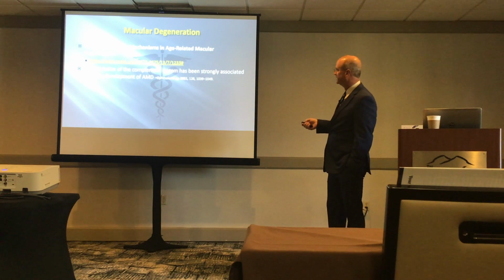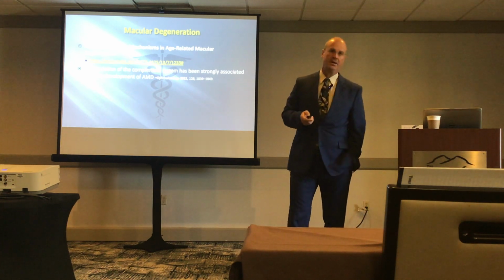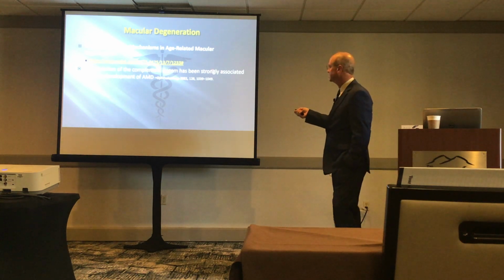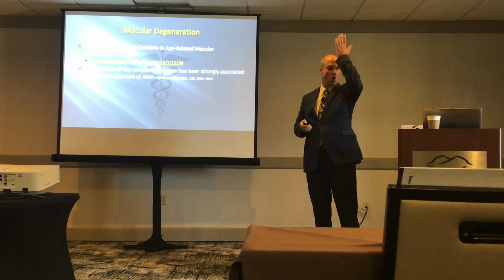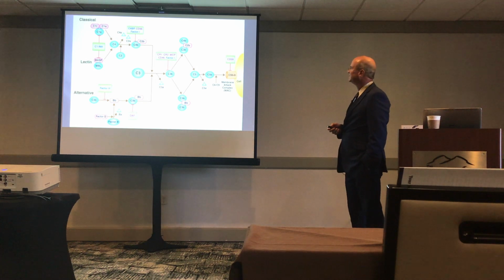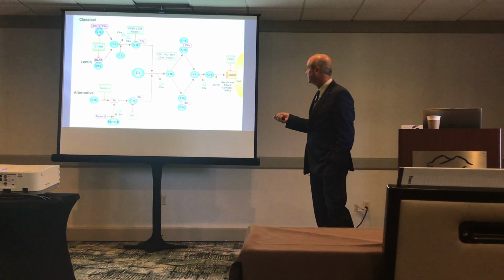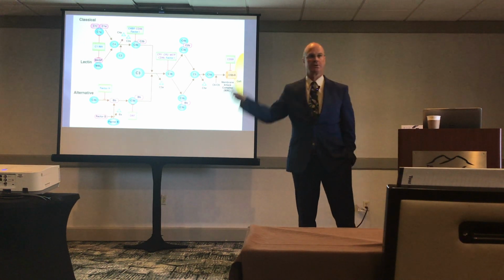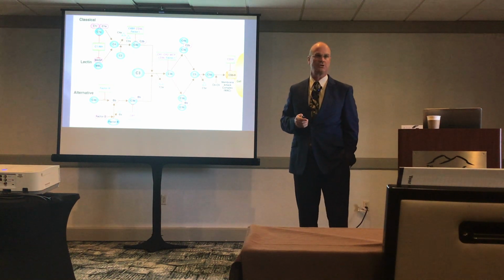Dysregulation of the complement system. I had to go back and learn what the complement system was. It's the immune system. Dysregulation of the immune system has been strongly associated with the development of AMD. Here's some of the complement system and how it works. C3, C3b, factors, blah, blah, blah, membrane attack. I'm not going to go through all this because you don't need to know that, but what you do need to know is that it's associated, okay?